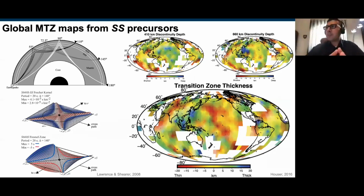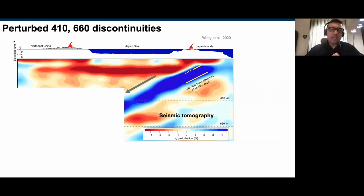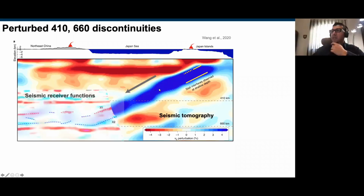Here is an example of the changes that happen in the 410 and the 660 beneath the Japan Islands, reaching all the way to China. The blue and the red shades are from seismic tomography, blue indicating faster velocities, indicating lower temperature. And in the case of the red, it's slower velocities and higher temperature. So this is cold and this is hot. This is from seismic tomography, and this is from seismic receiver function.